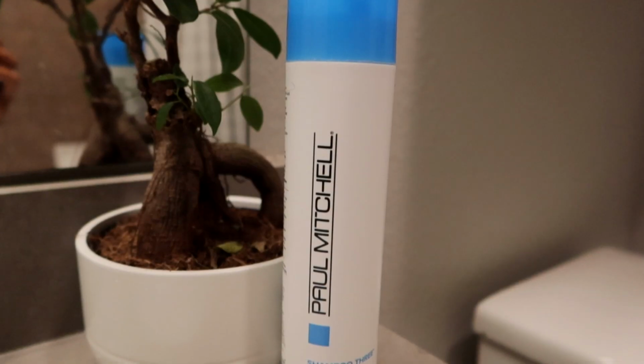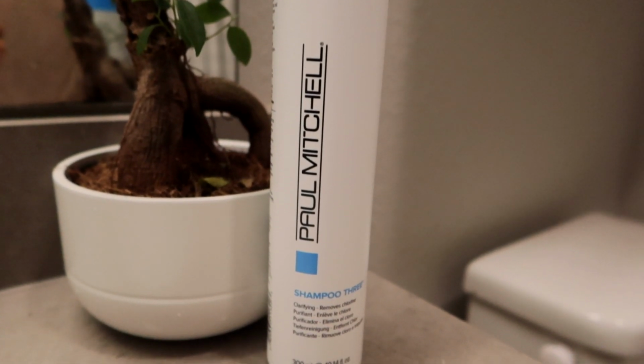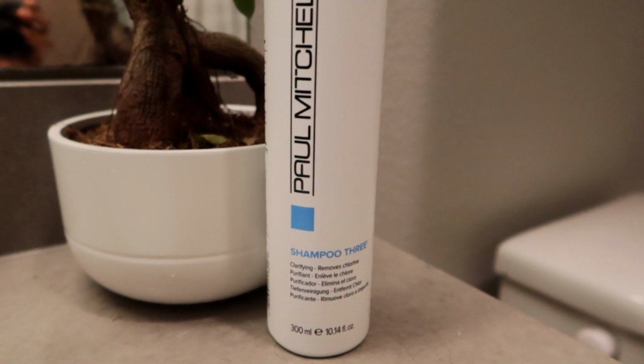So what I already washed my hair with, I clarified a lot because as you guys know, I wear my hair natural all the time. So because I wear it natural all the time, there's like an excessive amount of buildup of products and stuff. So the lady at Ulta suggested to pick up this Paul Mitchell Shampoo 3 Clarifying. This thing really does, it clarifies your hair. Honestly, it was detangling my hair while I was shampooing it. So really great shampoo. I actually will continue to use that.